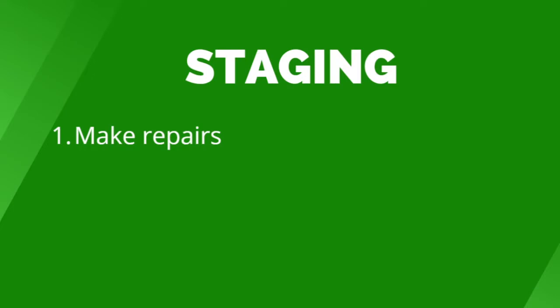So, the idea here in staging is you want to maximize the value of your property by doing everything you can to make sure that there is nothing that the buyer can say about the property. You want to make it as easy for the buyer to move in as possible.